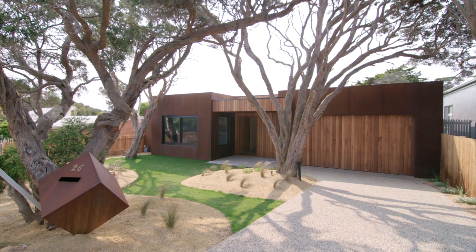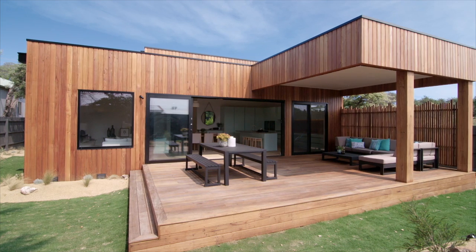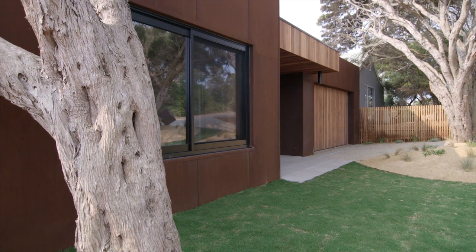We're in Blairgowrie, so it's a little boutique area of the world, almost country feeling sometimes, right next to the beach, right next to Sorrento, which is an amazing part of the world. The design was really a sketch on paper to begin with, and we knew we wanted certain things. So we wanted to do a modern take on a beach house.